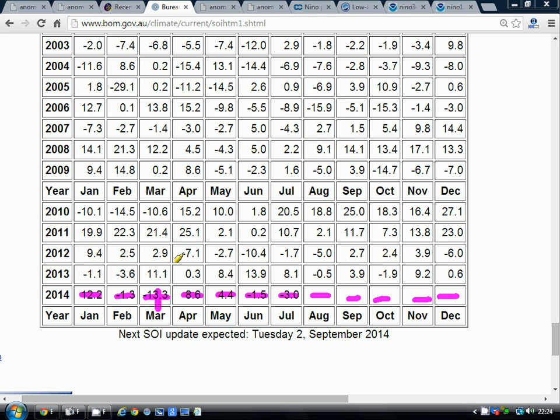We do go negative with the SOI in April, May, June, July and August of 2012. It looks like the SOI is going into an El Nino setup, but then it all collapses and we go positive again through September, October, November. So that year tried to get an El Nino going through the spring and summer of 2012, but the whole thing collapsed as we got through to the autumn.